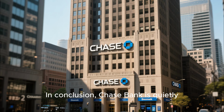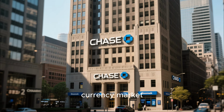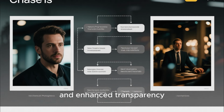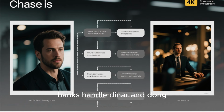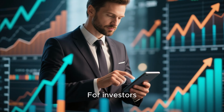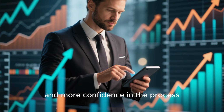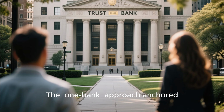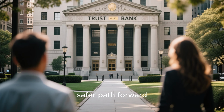In conclusion, Chase Bank is quietly positioning itself as a major player in the exotic currency market. Through upgraded systems, improved training, and enhanced transparency, it's setting a new standard for how banks handle dinar and dong exchanges. For investors, this means fewer obstacles, faster transactions, and more confidence in the process. The one bank approach, anchored in trust and consistency, is emerging as the smarter, safer path forward.